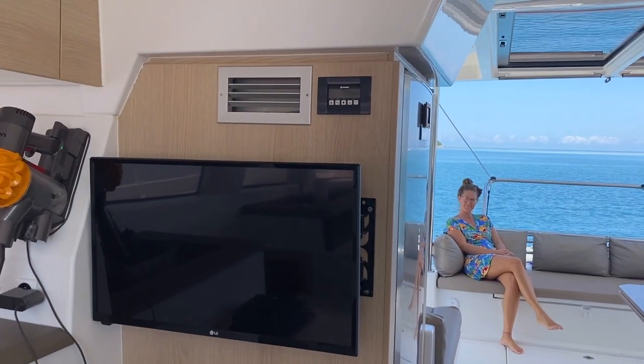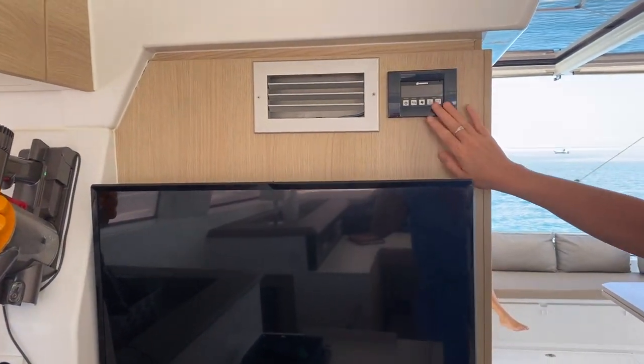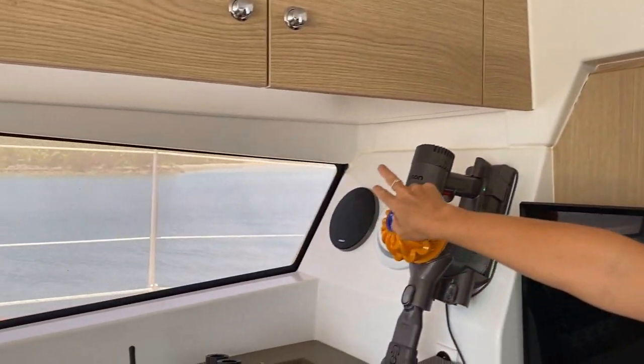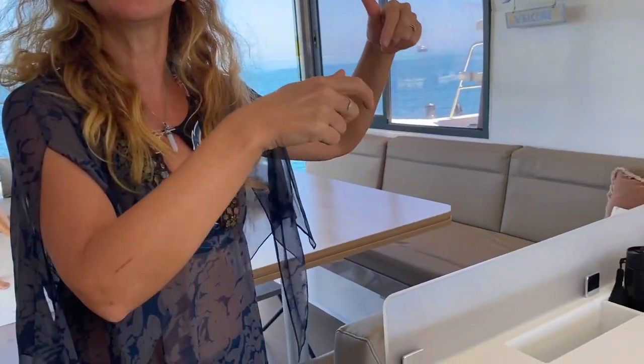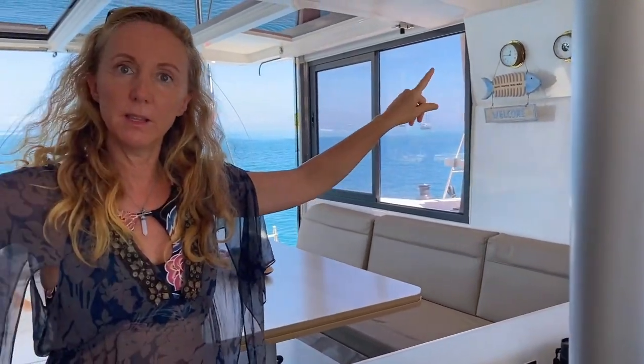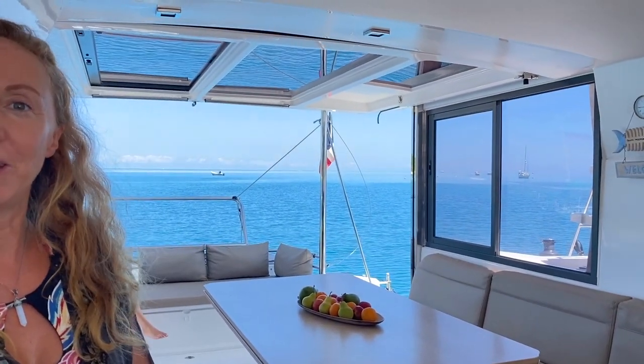So I see you have air conditioning as well? Yes, we do. We have aircon, so there's one control here. One comes out of there and there. And then downstairs as well, we have in two of the bedrooms aircon. Okay. So there's two units. Okay. And they're basically out under the seats. Been very useful as well, being in French Polynesia and Fiji.